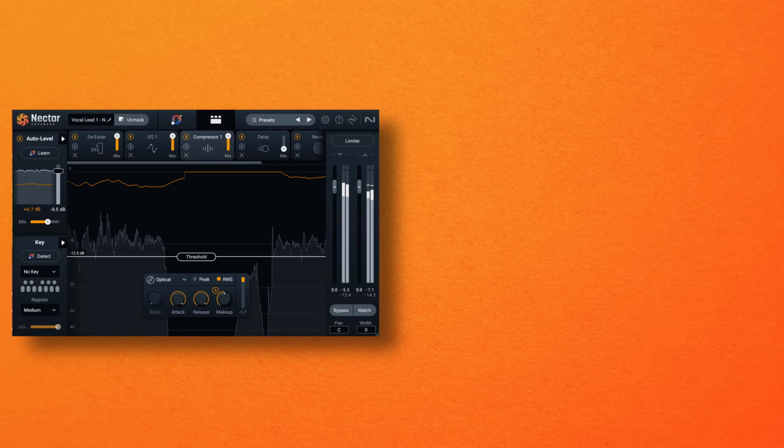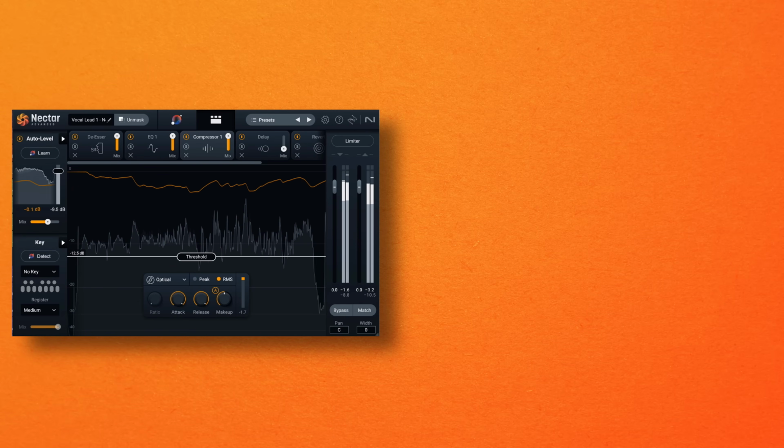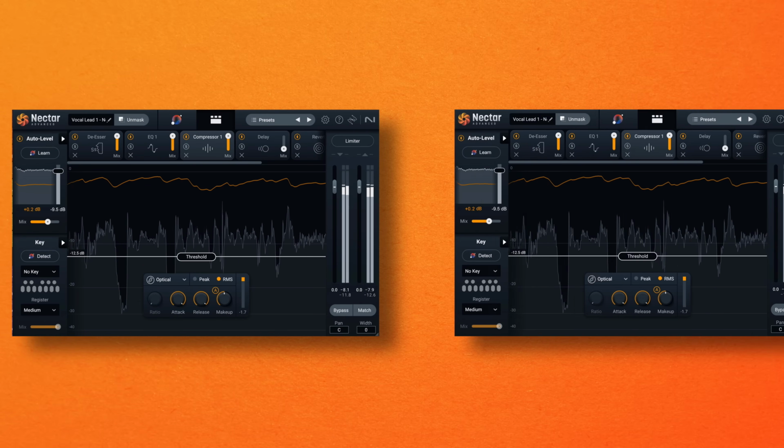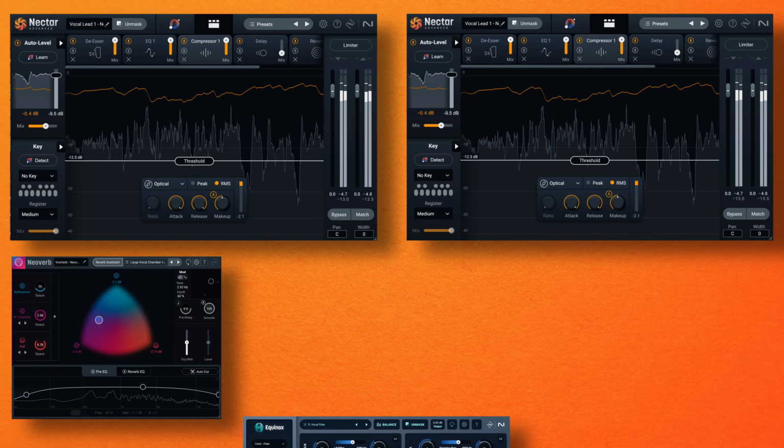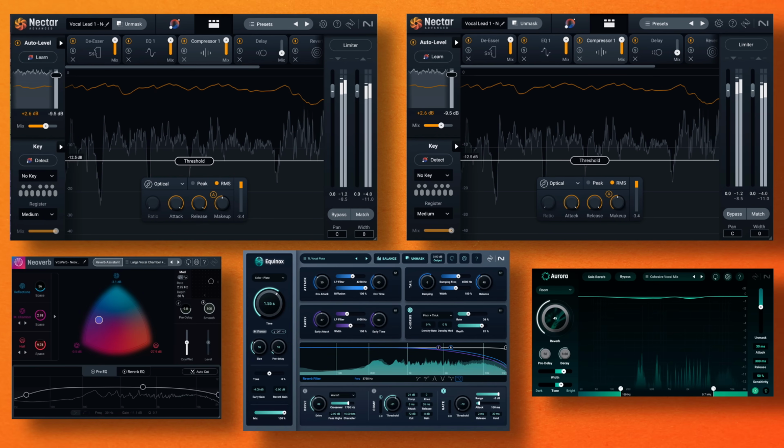For example, I have a vocal chain in Nectar that I know worked great last time, but I also have this other chain that also sometimes works. Sometimes Neoverb hits the mark, sometimes it's Equinox, sometimes Aurora. The whole point of the template is that you can have all these options in there, but when you load your tracks in, you can decide which one you want. I'll audition the first Nectar chain, then disable that and try the second, third, or fourth. They're all there for me when I load it up.